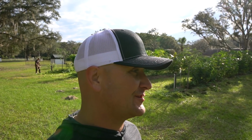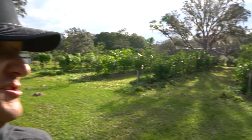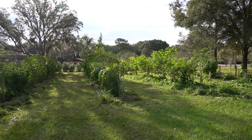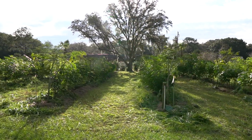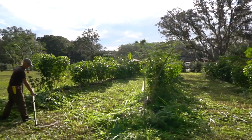Whoa, what a game changer having some help out here. We're about an hour and a half into this, and going from a job that would have taken me 2 hours, 4 to 5 different times of coming out here, we did it in almost 2 hours one time. So having Jim here is a game changer. We actually got all the interlobium, all the leucaena, all the moringa cut back, so I even hit the nitrogen fixing trees and some of those biomass trees. Got a little bit of cleanup out here to do, but big time game changer having somebody that knows what they're doing. You see a big piece of that leucaena I need to cut up.